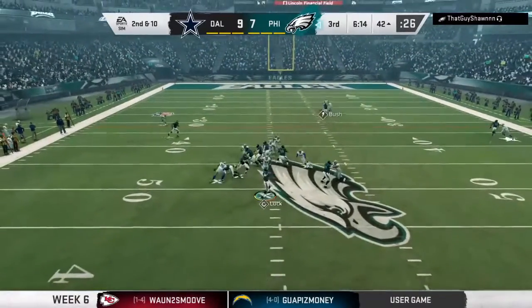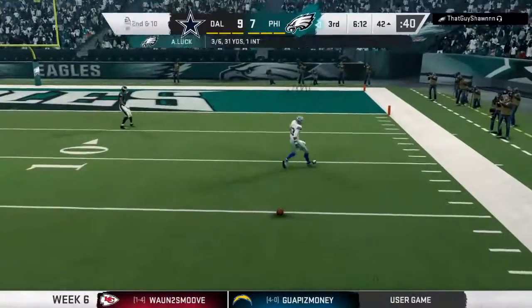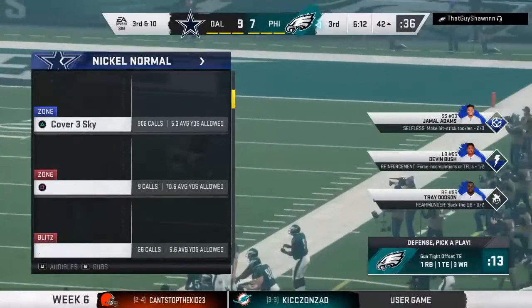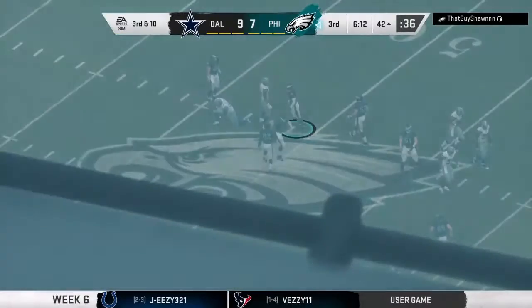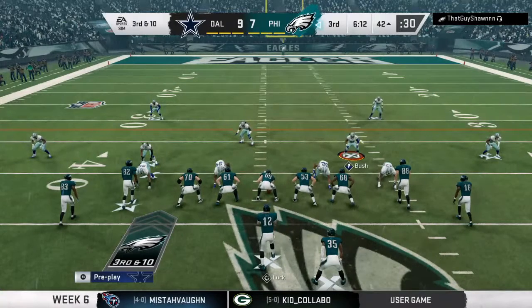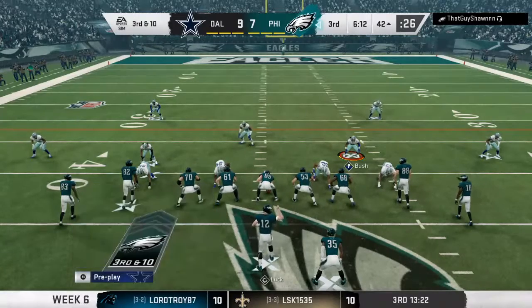On 2nd and 10, Locke. And that will be incomplete. Tried to dial up the long one way out there, but it'll be 3rd down. We saw this a lot in the first half, and it continues. These receivers just not able to get much separation. So that means they have to win the 50-50 balls. They've got to go up with the defender and find a way to start coming down with them. And this time, contact and another incomplete pass.